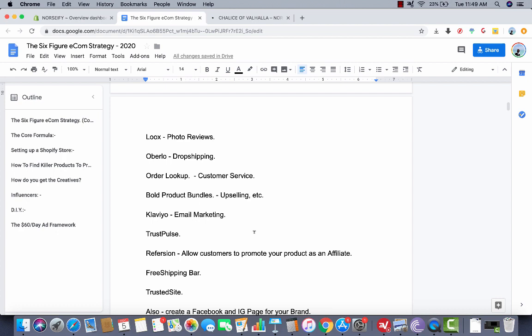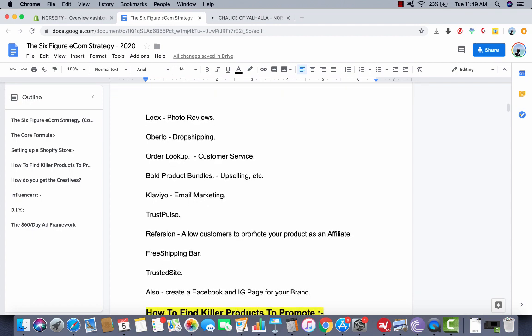Order Lookup. This is for customer service. Someone can put their tracking number in there and look up where their order is. It's really interesting.